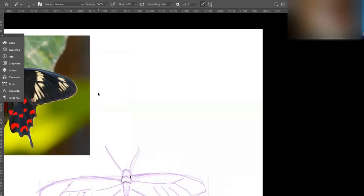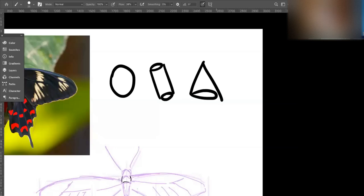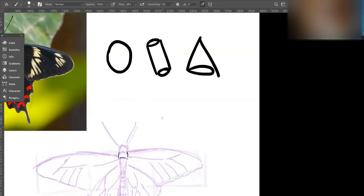Your basic shapes are a circle, your cylinder, circle as in a 3D sphere, and the cone. Your cylinder can be bent, your cone can be bent. Ma'am, can you show what you have drawn for once? I'm sorry, my computer is a little slow today.